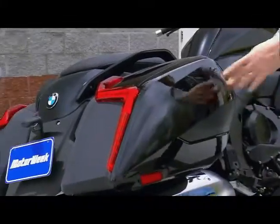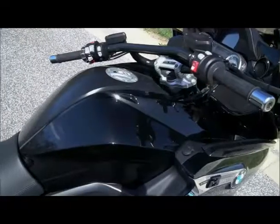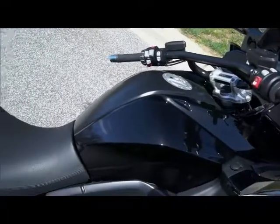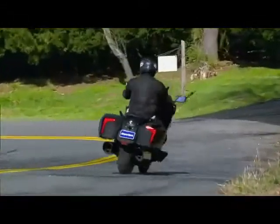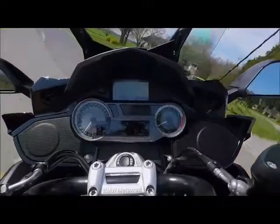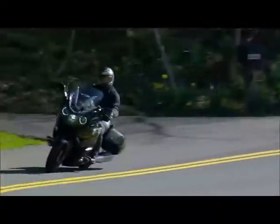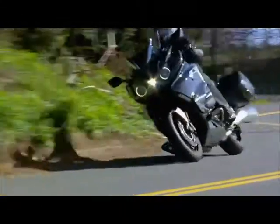Big grab handles inboard make strapping on a duffel a simple affair. Seven gallons in the tank easily gives you more than 250 miles of ride time before a refuel, and the seat is just comfortable enough to make an easy chore of it. The only time you really feel its 740 pounds of weight is in really slow maneuvers. Otherwise, at speed, the K1600B tends to shed weight as quickly as it eats up miles.